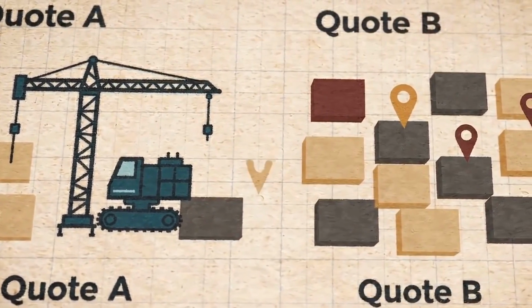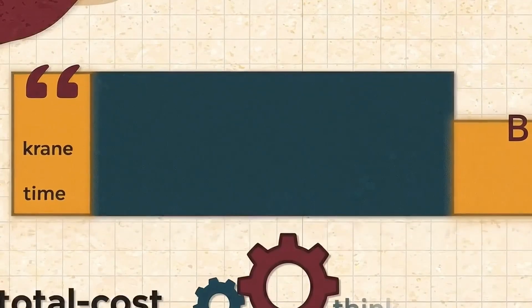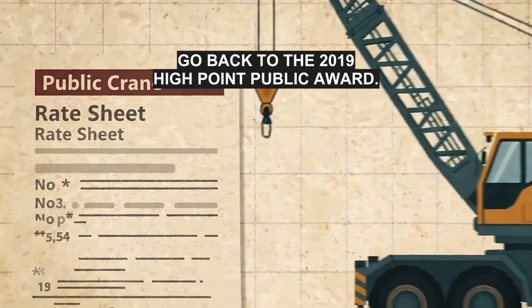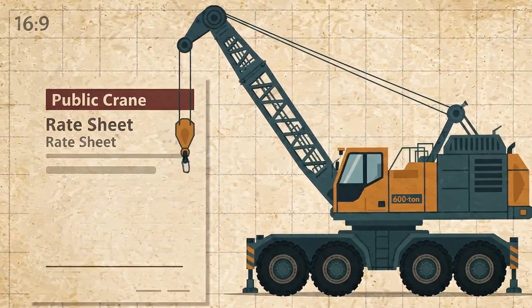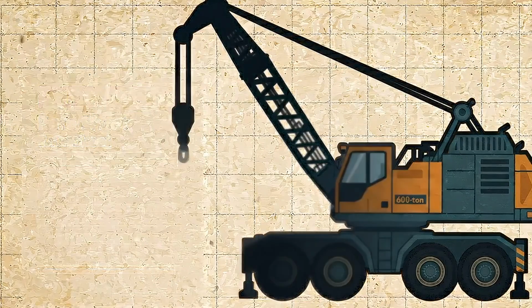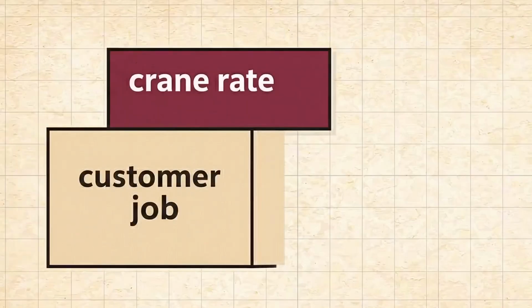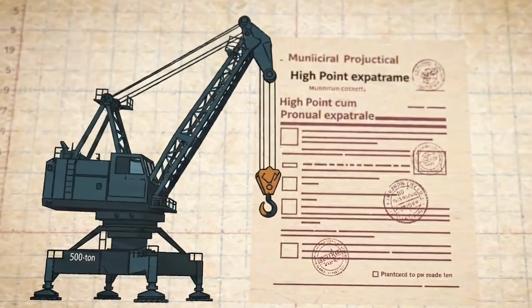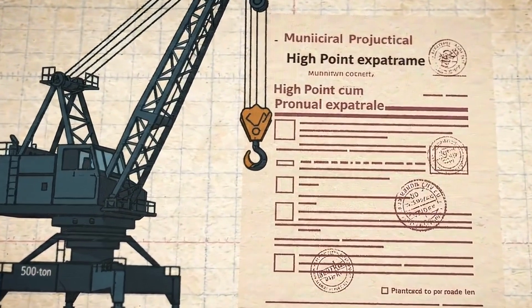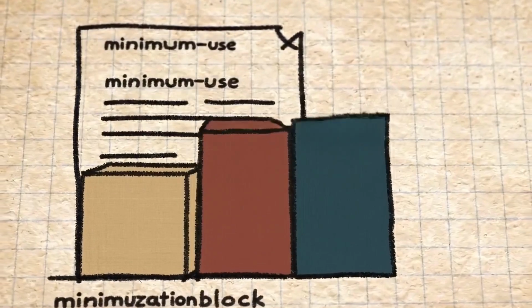Now we can return to the question people usually ask first. What is the margin on one job? Public data can show us pieces of an invoice, but an invoice is not a profit statement. Go back to the 2019 High Point Public Award. 500-ton crane, $650 per hour, 10-hour minimum. That produces $6,500 of minimum crane use charge. Then add standard mobilization, $12,325. Before any other applicable items, those two lines alone total $18,825. This is a beautiful strange margins number because the physical process explains it.